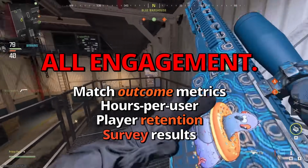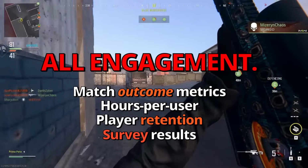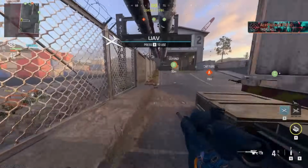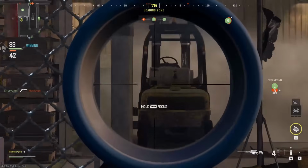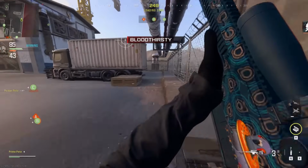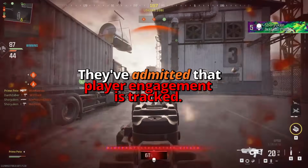The more aggravating a match, the less they play, the more they back out of matches, and the more negative the outcomes and survey results, the less engaged Activision can assume a certain player is. The more hours they play, the more positive their results. The less they quit, and the more positively players respond to surveys, the more engaged Activision can assume a player is. This being said, they've admitted fully that player engagement is tracked and taken into account when it comes to their matchmaking.